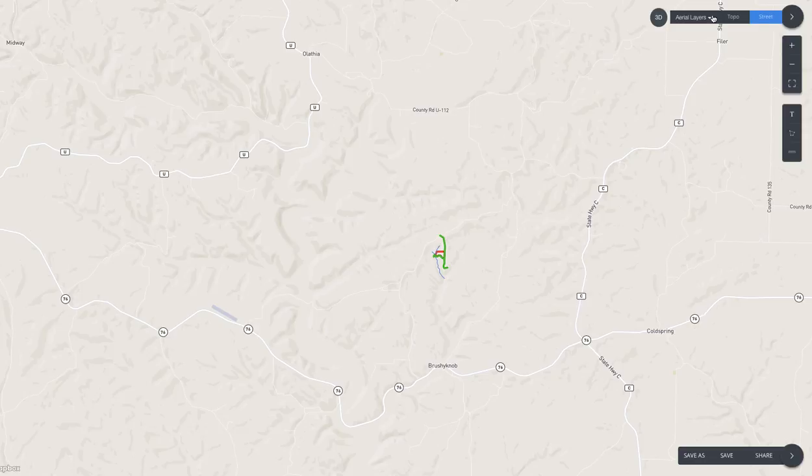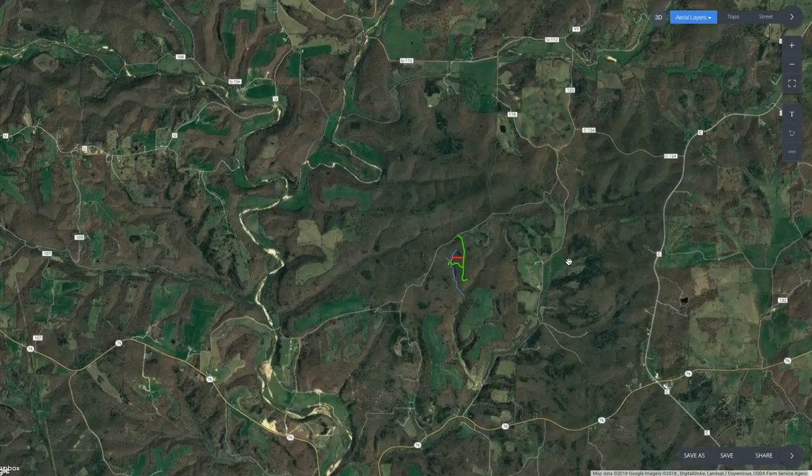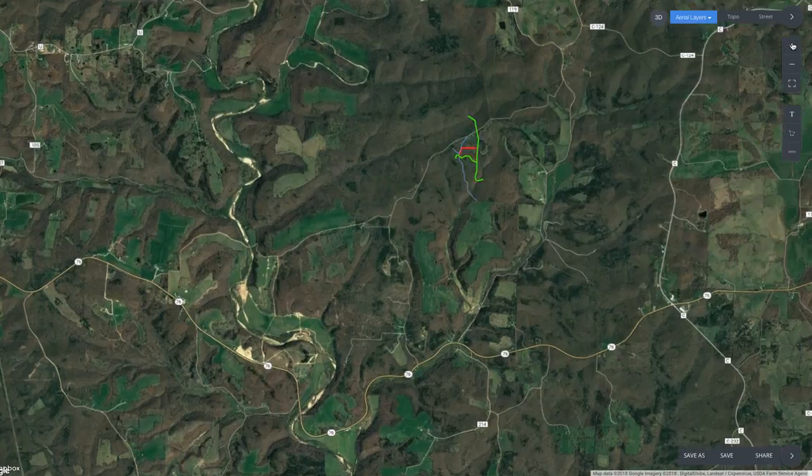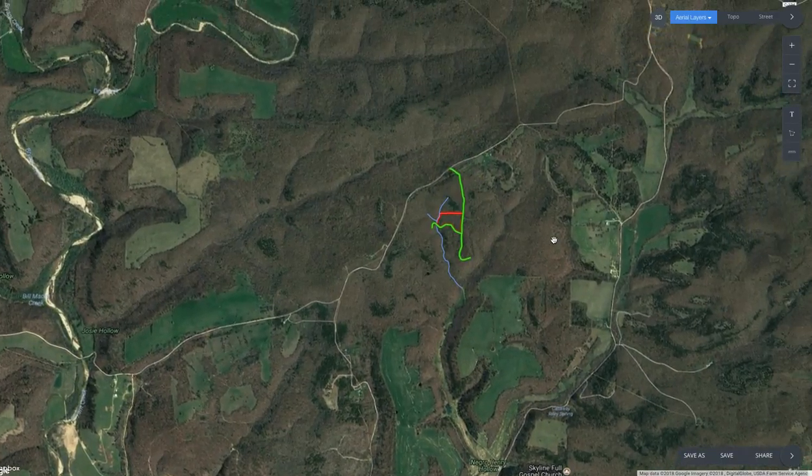But yeah, it's super close to Bryant Creek, which is very, very popular for fishing and canoeing and kayaking and all that good stuff. So it's a pretty cool property. It's very rare that we have anything with even a small waterfall. It's just very unusual. So very cool.